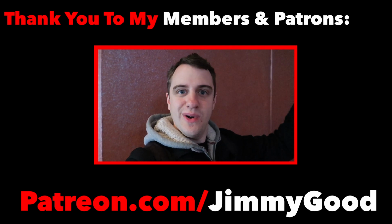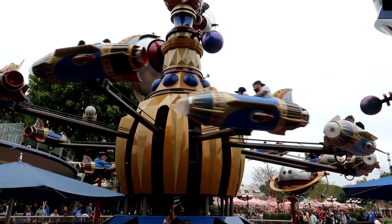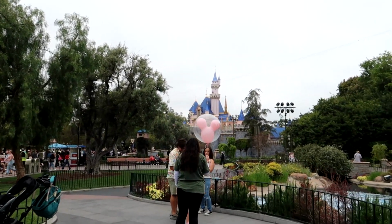But either way, let's continue on. Astro Orbiter being back. Man, it's been so long. Oh my goodness. Not one of my favorite attractions, but I'm just glad that it's functioning properly again. Functioning properly. It's my roundabout way of saying that. Oh, I'm so sorry. Thank you for being here.